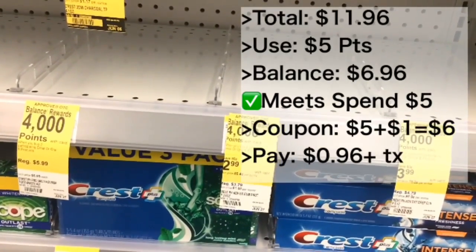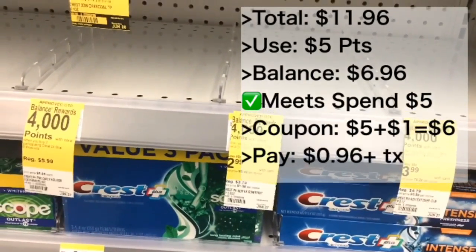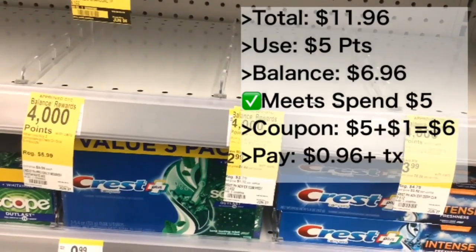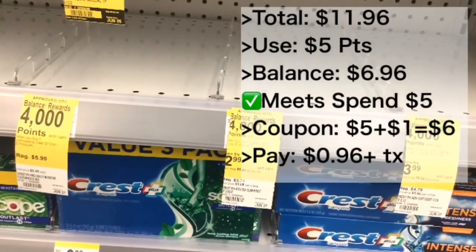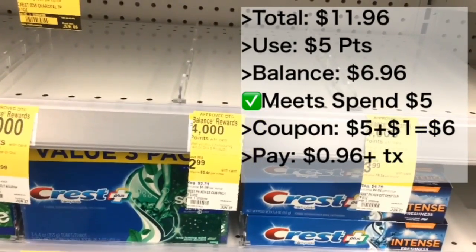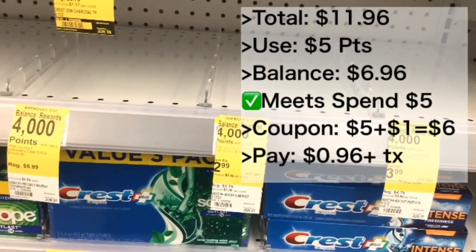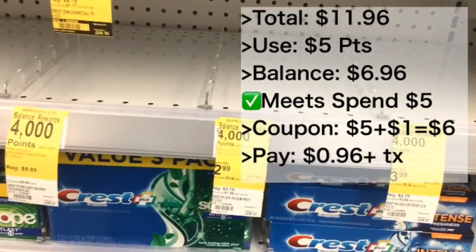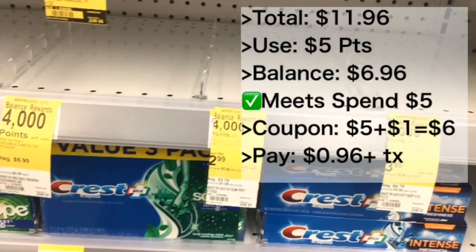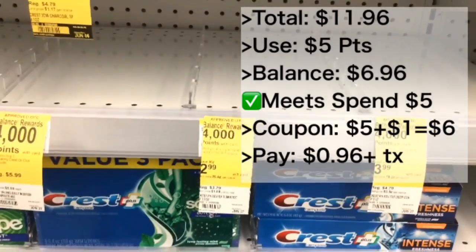Now I will apply my $6 in coupons, which is the $5 off of 3 and the $1 off 1, and my final out of pocket is going to be 96 cents plus tax. At the end of the transaction, I'm going to get the 8,000 points for buying 4 of the Crest Prohealth, and then I'm going to get 5,000 points back because I spent $5. So my final cost is going to be free and a $7.04 moneymaker. I wish my store had the Crest Prohealth because I would definitely do that deal to boost my points.